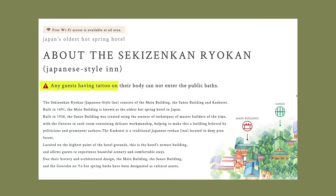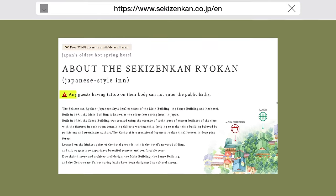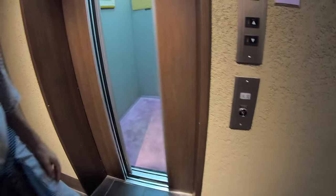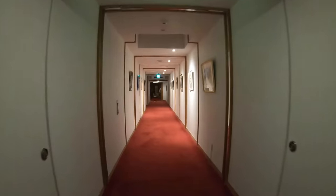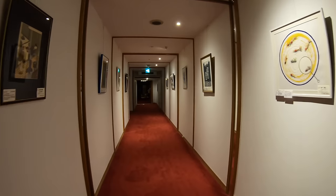Might be important for you to know that any guests with tattoos on their body cannot enter the public baths. It's a common rule in Japanese bathhouses as tattoos are associated with the yakuza. However, if you have a small tattoo, you might be able to cover it up with a band-aid. Tattoos in the private bath is fine, like the one we just went to.